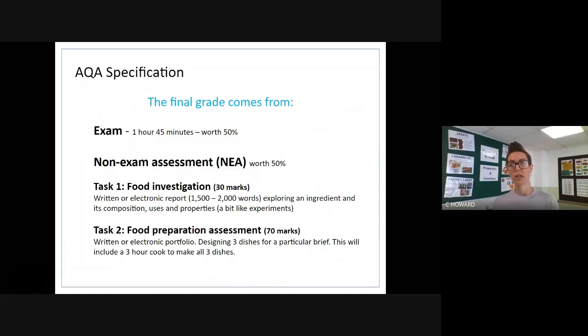So the children are looking at how they can embrace that design brief, and then they've got to do their research, plan their potential dishes first of all, then develop them. Your final piece is a 3-hour independent cook in the kitchen, where you cook 3 different dishes. And then you would present all your findings.